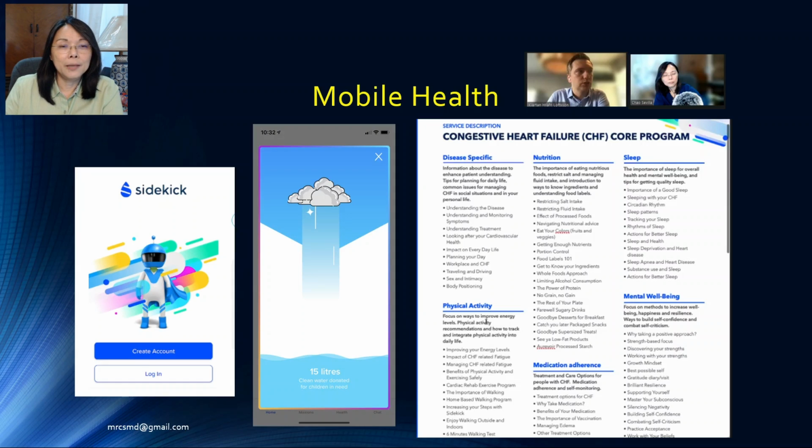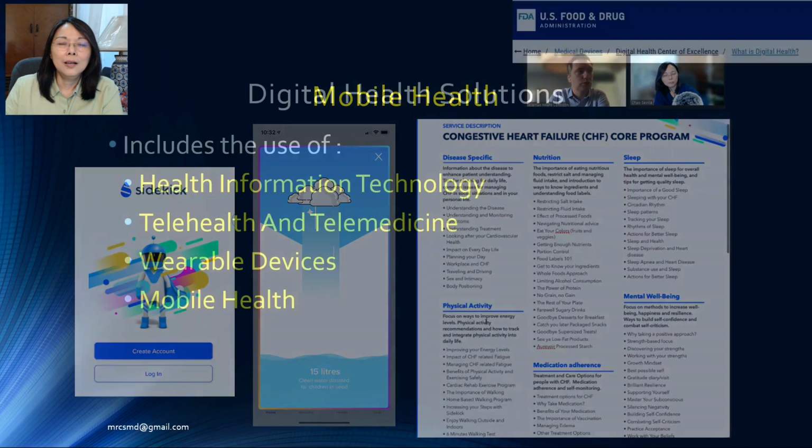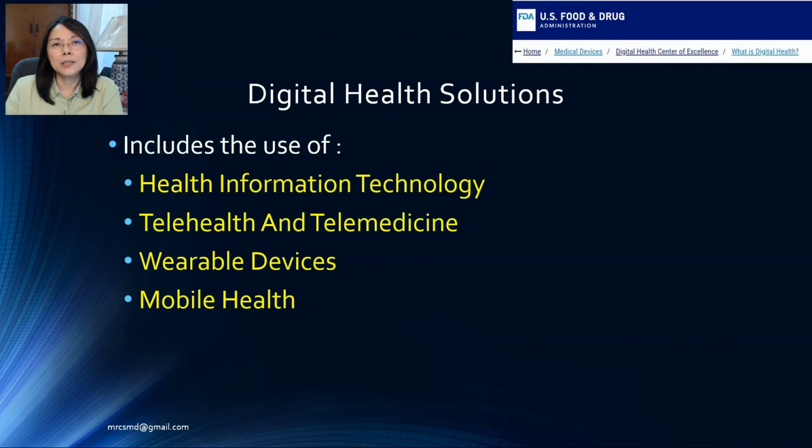So why am I even mentioning them? This Sidekick model could serve as an inspiration for the development of a local app intended to provide interactive educational programs for our patients. We have seen how these four elements intertwine in this new paradigm of healthcare delivery. They make possible the connection between physician and patient despite the limitations imposed by disease and distance.